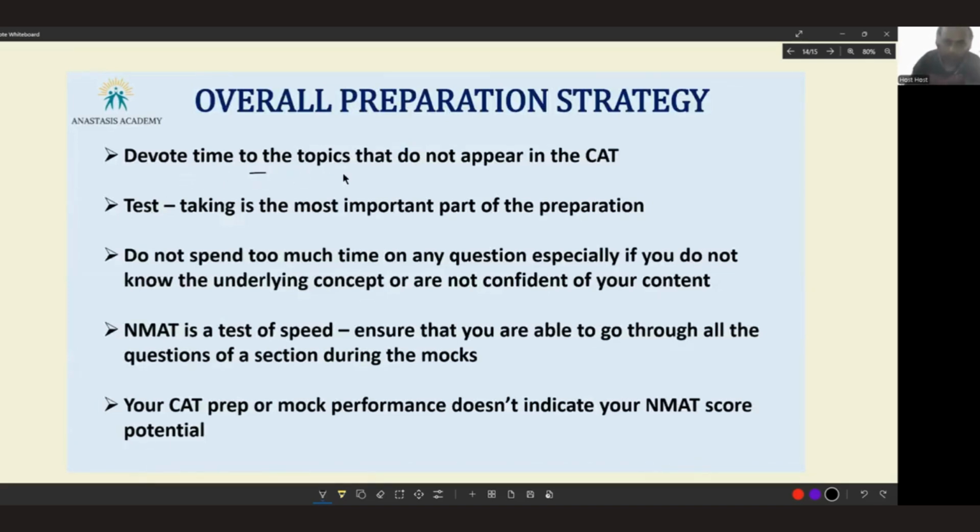Okay, overall strategy. Devote time to topics that do not appear in the CAT. And by that we mean statement, strengthening, weakening, assumptions, or even simple things like data sufficiency, all of that. Test taking is the most important part of the preparation.